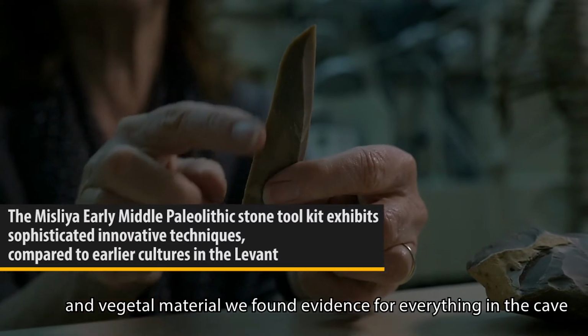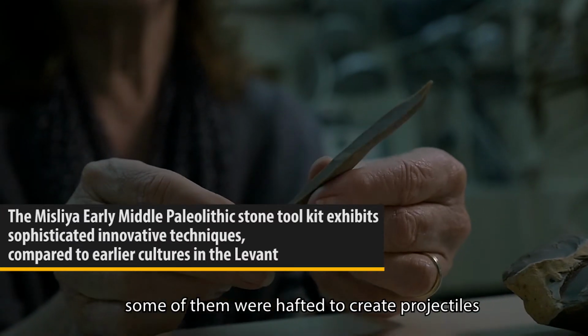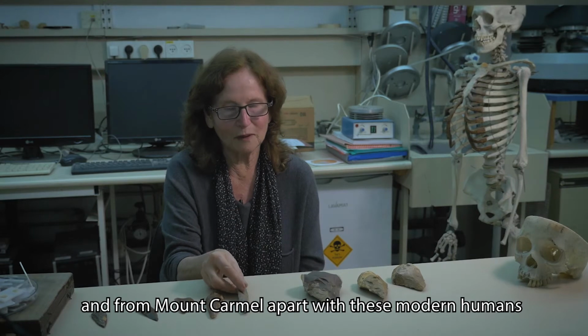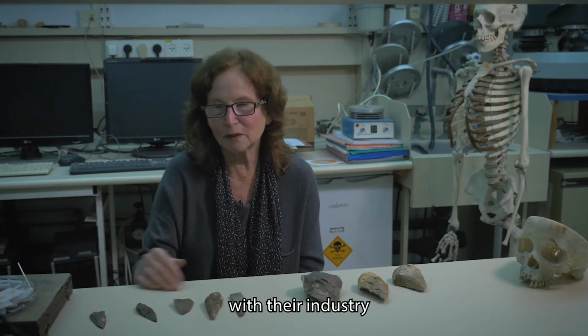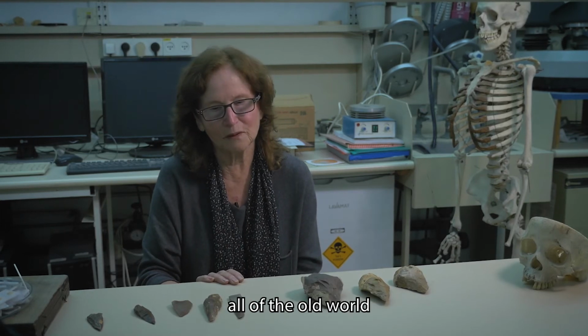We found evidence for everything in the cave. Some of them were hafted to create projectiles. And from Mount Carmel, apparently these modern humans, with their industry, colonized slowly and slowly all of the old world.